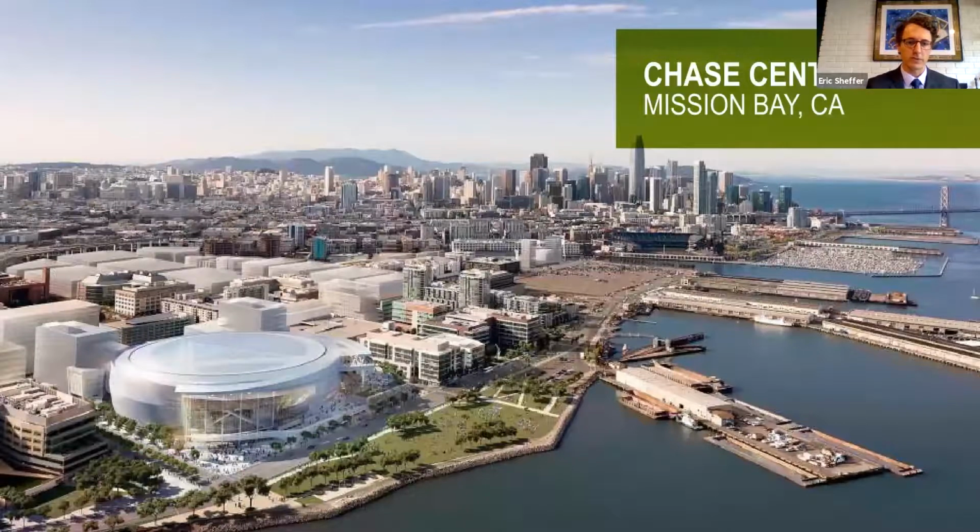As you can see here from this nice photo rendering, the Chase Center is situated in the Mission Bay neighborhood of San Francisco. It's located on a rehabilitated brownfield site in the neighborhood. As you can tell, looking north and to the west, you have a great view of downtown San Francisco, and then north and to the east, there's also a beautiful view of the San Francisco-Oakland Bay Bridge.